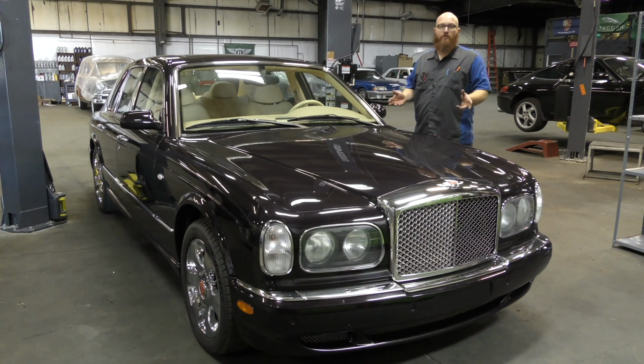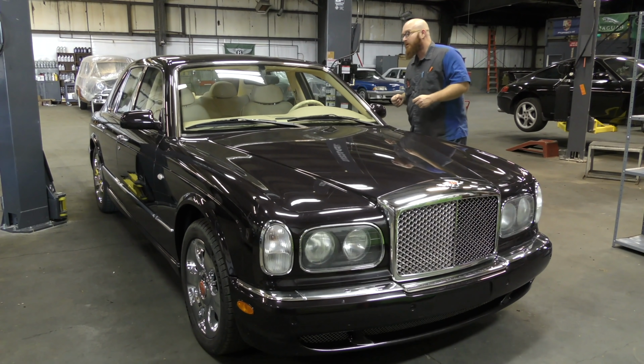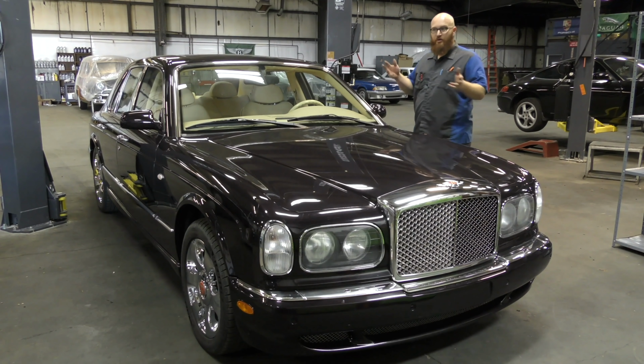EuroAsian Bob strikes again. He just brought this here. He actually just got it not too long ago. Just when I thought he was done finding really cool cars, he found another one. This is a 2001 Bentley Arnage, and it is in very, very good shape.